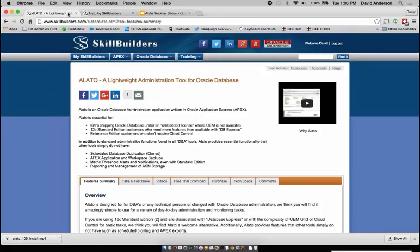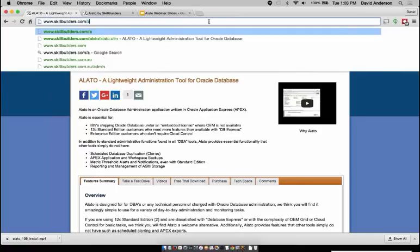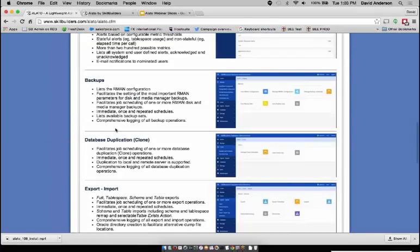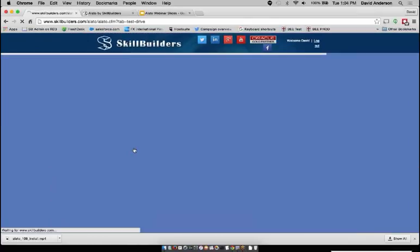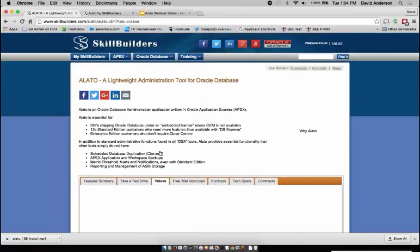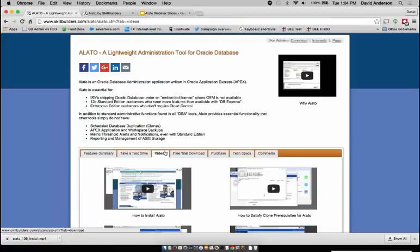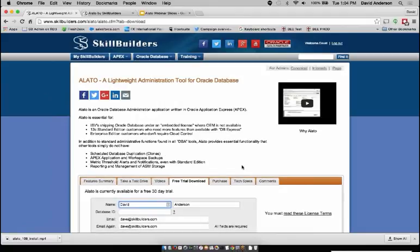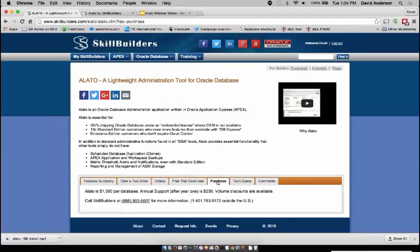We put up a web page. You can get here from skillbuilders.com/ALATO. And if you haven't seen this page already, it just tells you a little bit about the product. It's got a nice features overview here. You can try it. You can log into it with a demo account. Password is demo. You can see some videos we've created, how to make ALATO work best for you. There's also a free trial download for 30 days. You can call us to arrange a purchase of the product, and we'll send you a permanent license key.